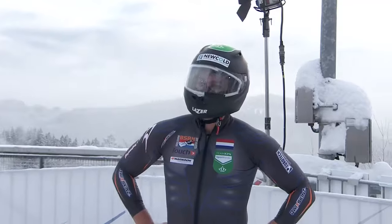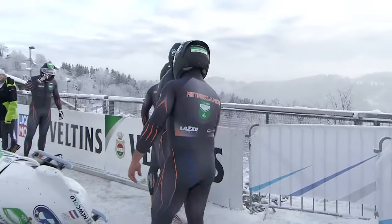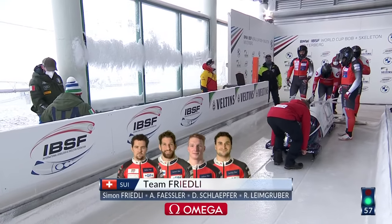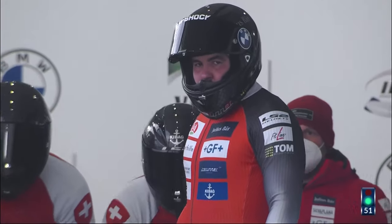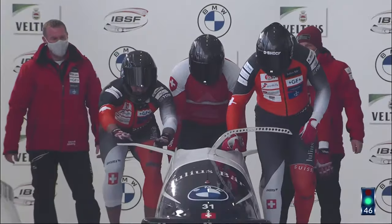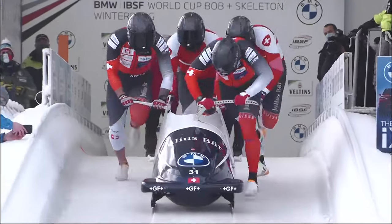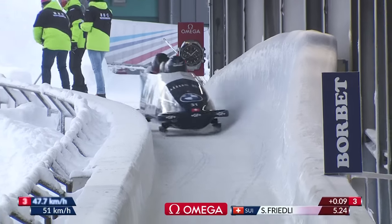Great view from our cameraman at 11 with the super slow-mo. Good stuff from Peter. Second World Cup four-man start for Simon Friedli. After sitting in the back, this is his second sitting in the front. The only four-man World Cup start was in Koenigsegg last season. He's got Adrian Fessler behind him, who had a two-man race in Eagles, Dominic Schlepfer, who has had a couple of two-man races, but behind him in the back, Roger Limegruber. Last race was in the World Championships in Altenburg for him.